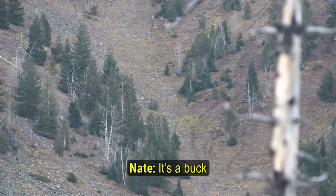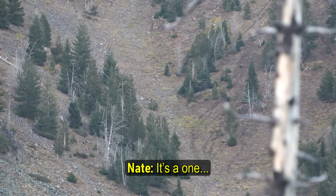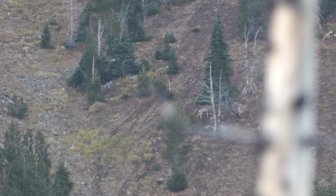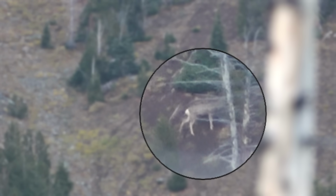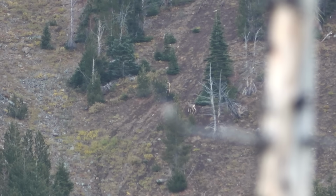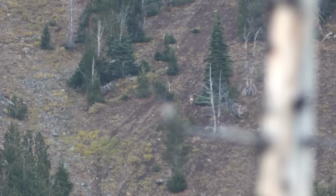It's a buck. Is it? It's a buck. Okay. It's a 1 antlered buck. Dude, that's a big body. Oh no, it's a twin. Looks like a forky. Big forky. Decent forky. That's a shooter all day. I'm just kidding. Oh, that's right. They don't have to be a 3-point.